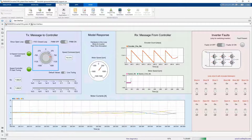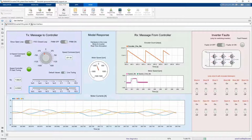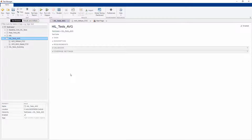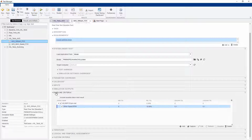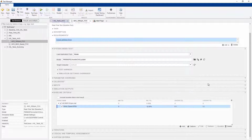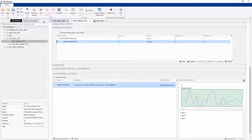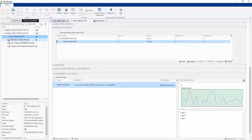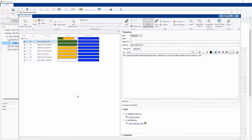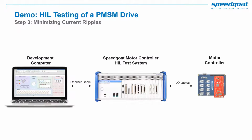We can even do some live tuning, and once we are satisfied with the controller, we can start automating the test. A convenient option is to use the Simulink Test Manager, which allows us to link the requirements to specific real-time tests and logical assessments. For example, a baseline test will compare the HIL results with a simulated reference. Here, our requirements define a tolerance of 10% on the motor speed, which is represented by the green area of the result plot. As this condition is now satisfied, the requirement verification status turns to green. We are now satisfied with the basic performance of our controller.